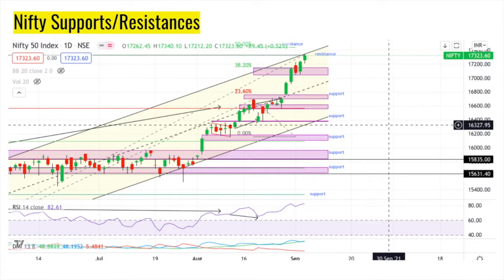Let's see this. So these are the Nifty supports. This is the Fib 50% projection level, and the resistance is there. Further up, the Fib 50% here also supports this zone, this zone, this zone, and this zone. This is what I mentioned.